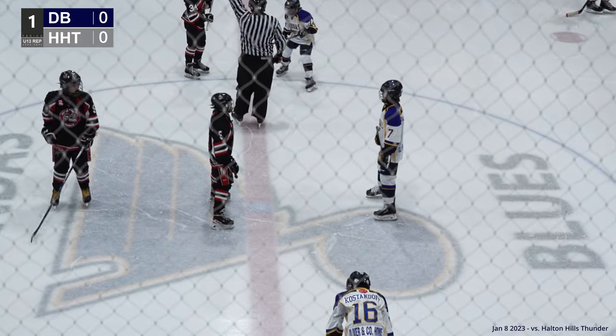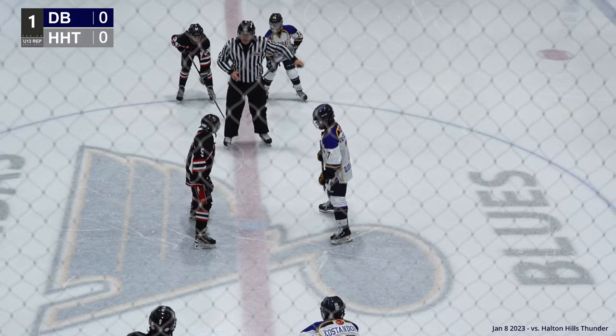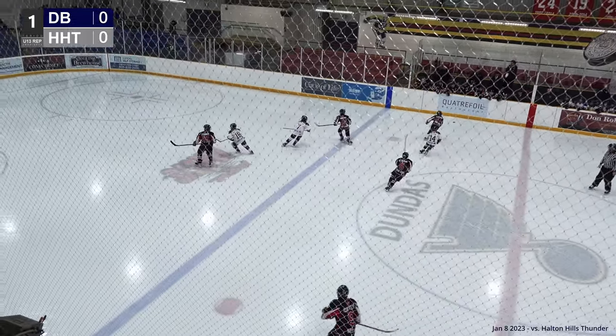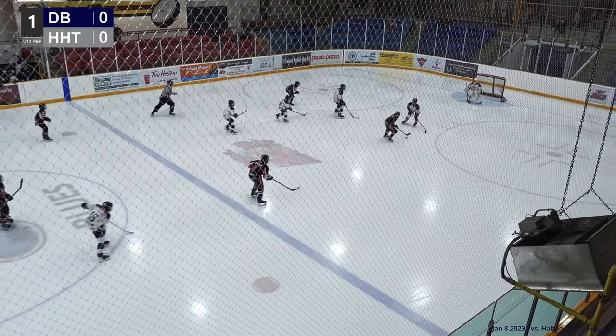This will be our second game of a 10-game second season. The Blues with that tie. And Halton Hills also with a tie. And they're off. In comes number 5.